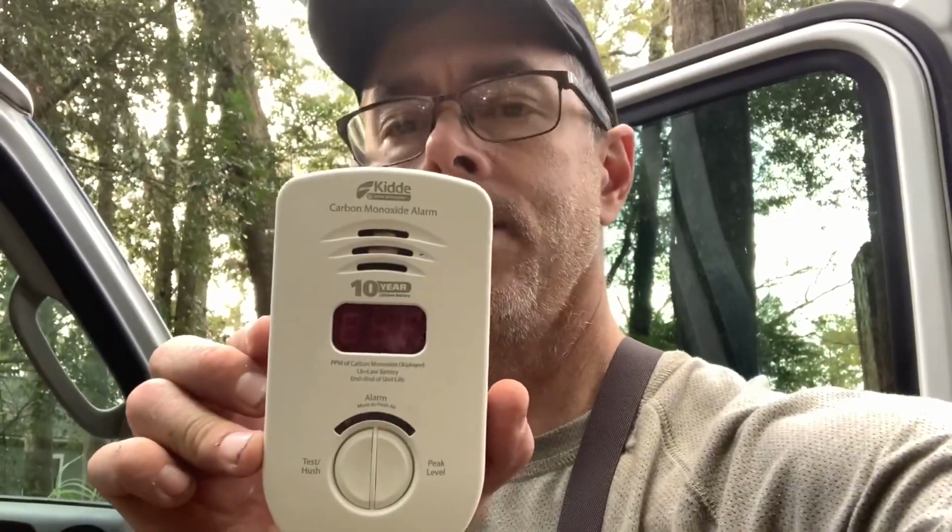What I'm about to show you is proof that one of these, and this is a carbon monoxide detector, and this one had a fault. It alarmed and there was no way to reset it. But the video I'm about to show you is proof that one of those can save somebody's life. Here it goes.